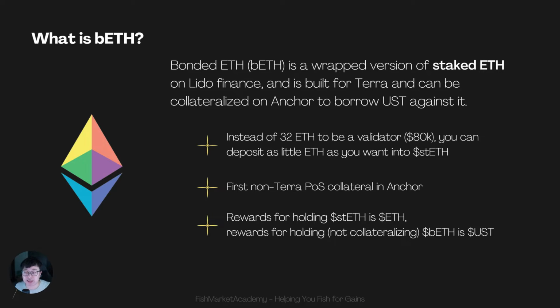So bonded ETH is the first non-Terra proof of stake collateral in Anchor, so that's pretty awesome, and I foresee there's going to be a lot more to come. And when you provide ETH, stake ETH, and you stake it into Lido Finance, you earn rewards in Ethereum, which might be good.